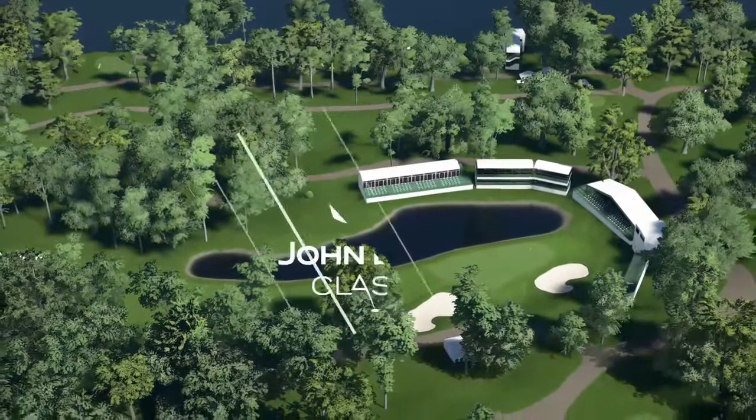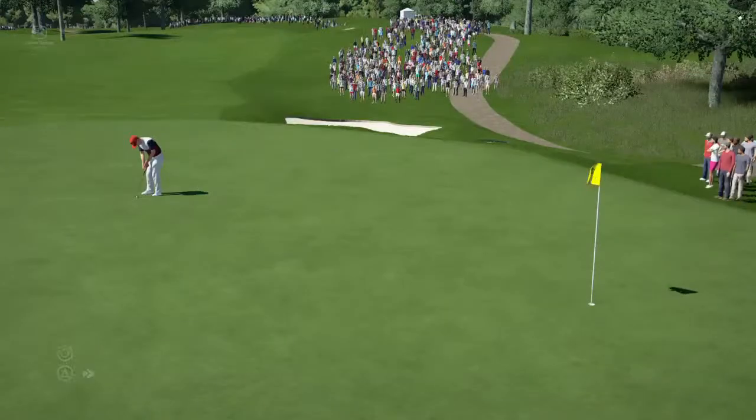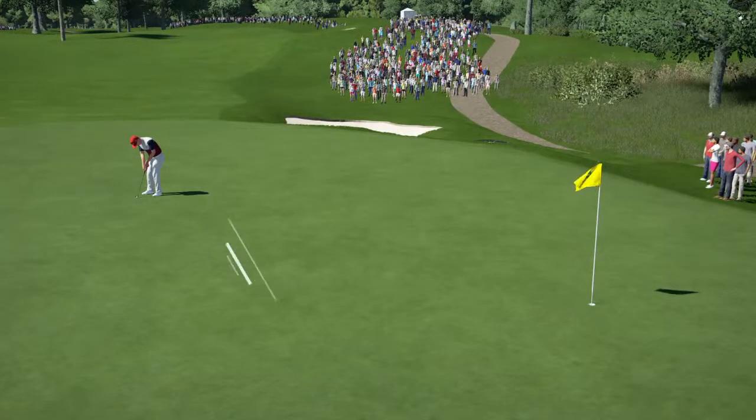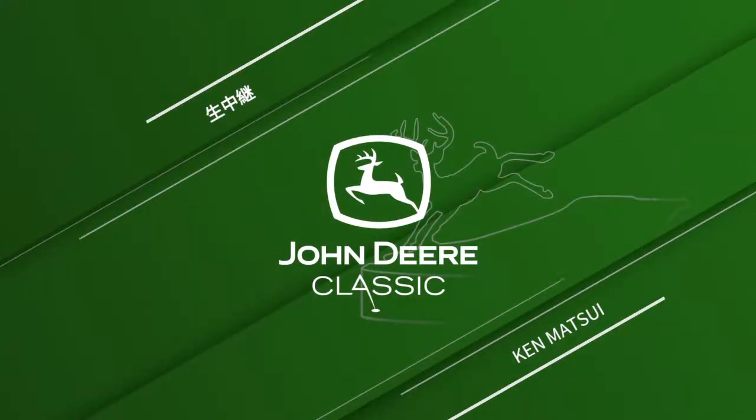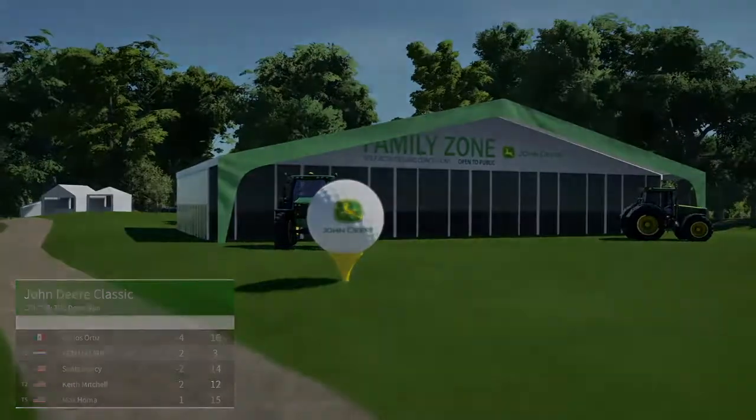There's great action happening all over this course. Let's head to the 4th hole where this happened just recently. And this effort by Gary Woodland was just a little while ago. This is his third. Let's take a look at the leaderboard as it stands.